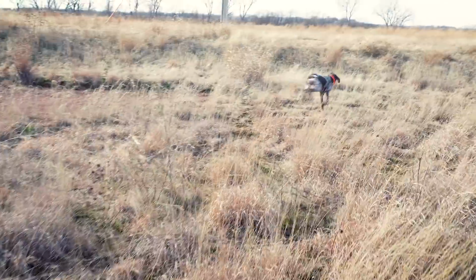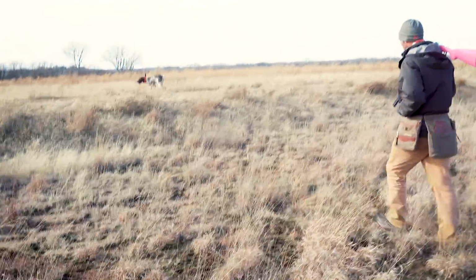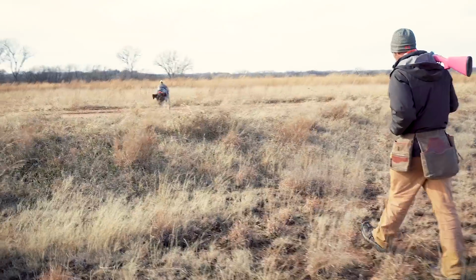A little less muddy, yeah. The ground's a little soft in areas, so we're going to try and cross where it's not too soft.